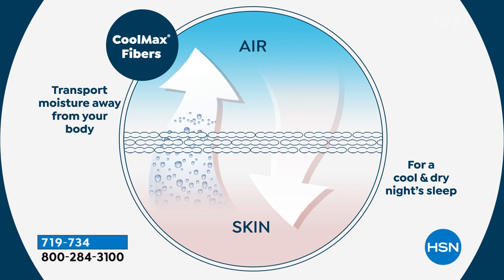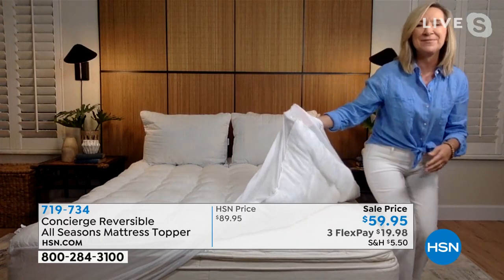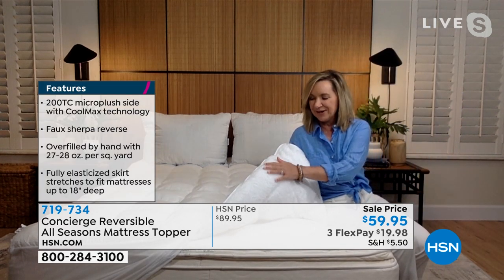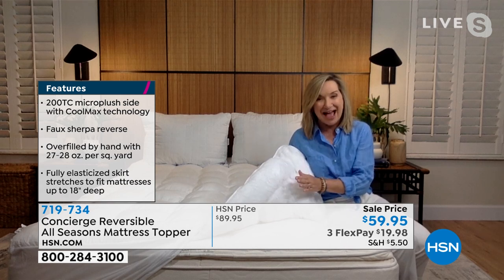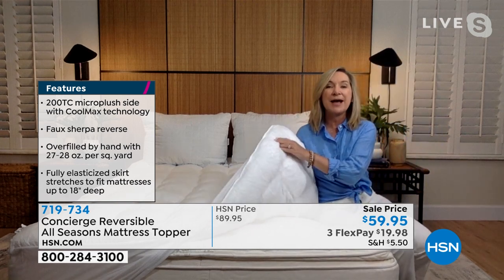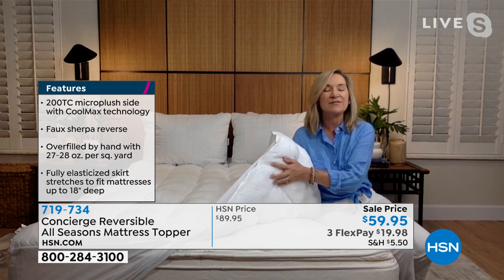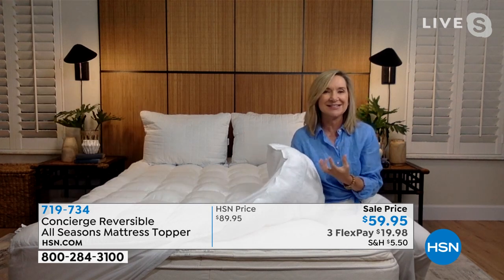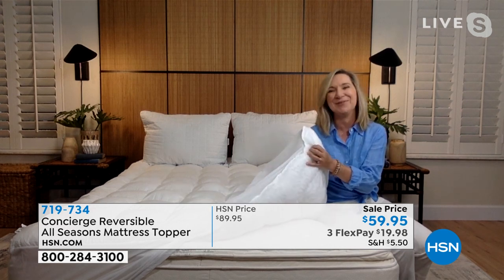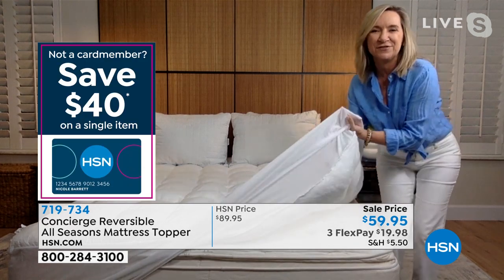But here's where it gets fun. Say winter rolls around. I know it's summer today and we're warm, but maybe in a few months, you want something a little bit insulating and warm. We actually designed this with a micro plush on the back. Now, this is not our faux Sherpa. This is different. This is micro plush. Think about if you shop with Warm and Cozy with me in the fall, it's that really soft teddy bear-like plush that just insulates your body without making you hot. That's what's on the underside of this. So instead of trying to buy one for the summer, one for the winter, we've got you covered here. You just flip it over.